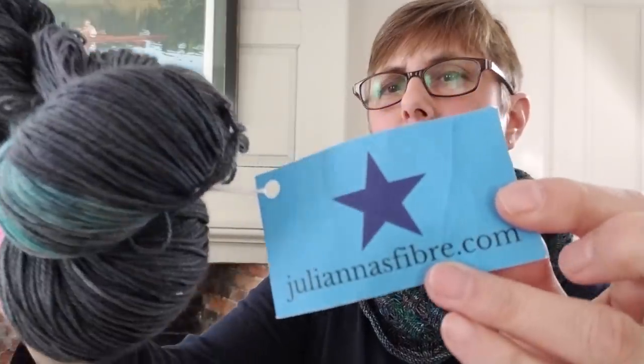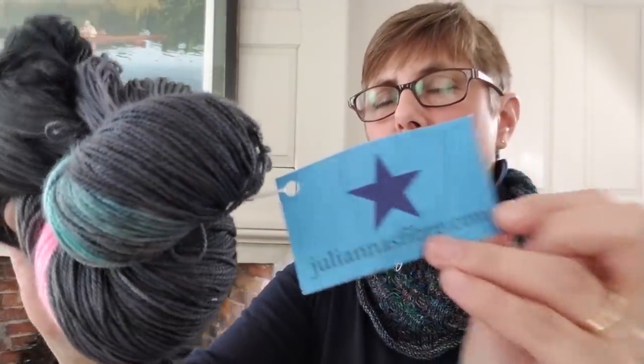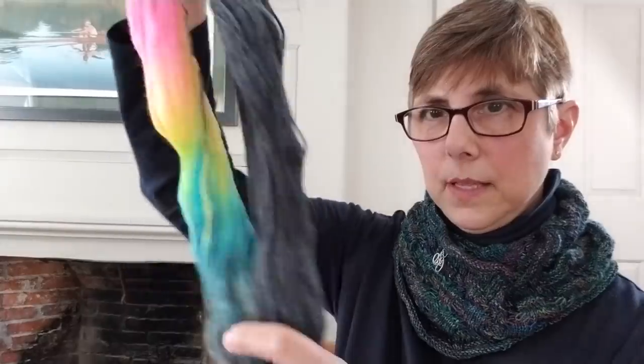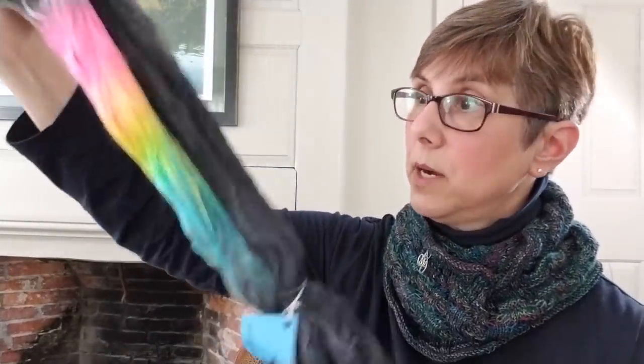The first one is from Lucid Dream Sock Yarn, and it's the Prism colorway, julianasfiber.com. Here's the, that's backwards, but this is the beautiful skein of yarn. Yay, I think that'll be really cool. So this probably will become a pair of socks, I anticipate. So that was one lovely skein of yarn.